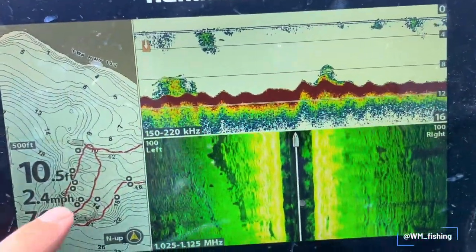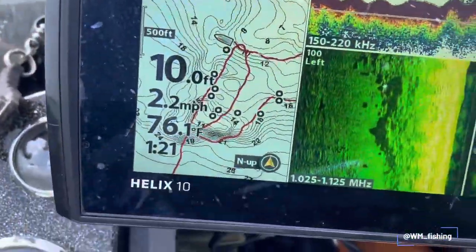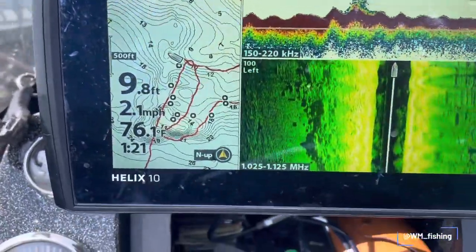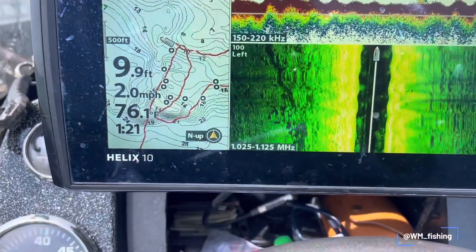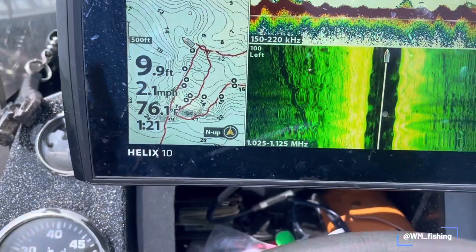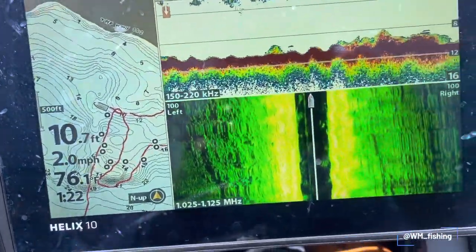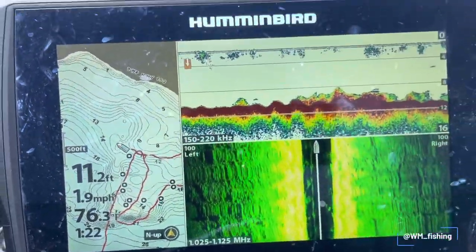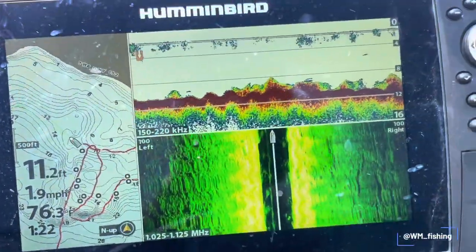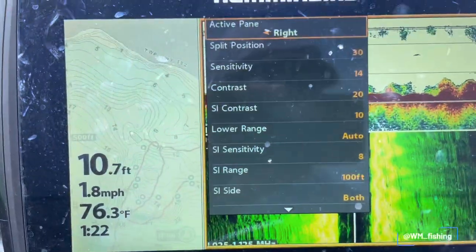And most of these waypoints are isolated boulders or transition points, single boulders, you know, or transition points from sand to rock, or most of them are boulders. I just wanted to show you guys kind of how I break down and what I'm looking for. Let's see here.